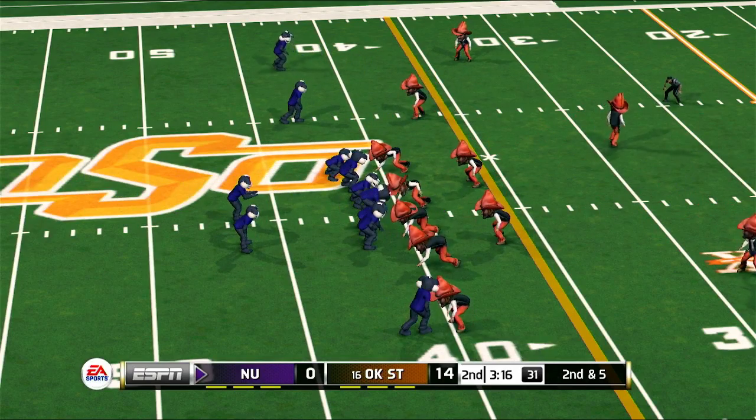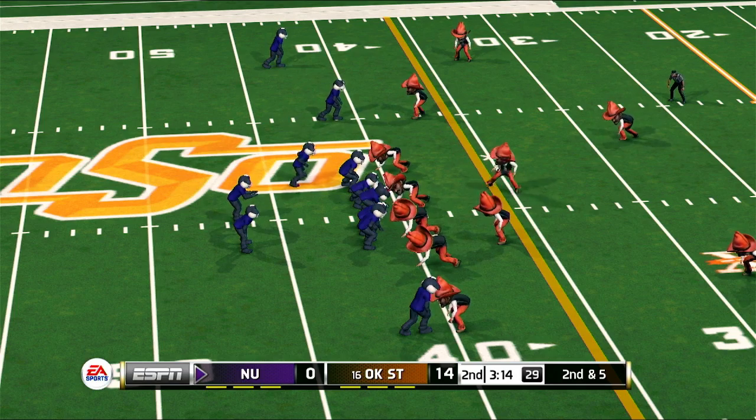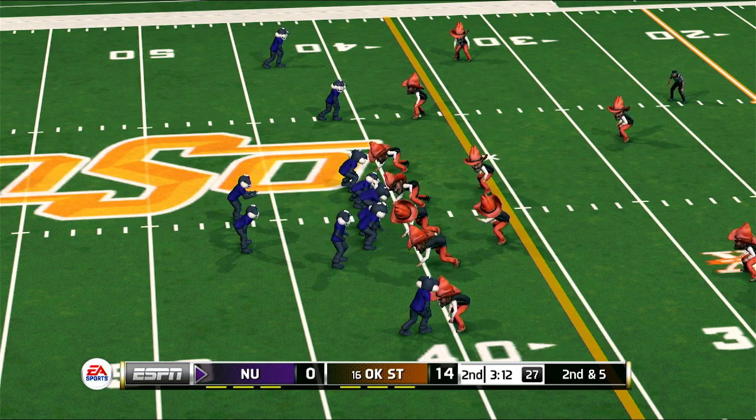Hey, check by 45. Check by 45. All right, alert, alert. 10-20. Bruin, Bruin. 10-20. Motion, motion. Bump, bump, bump. Tight.